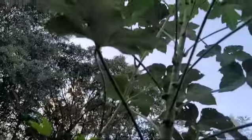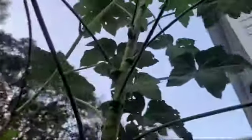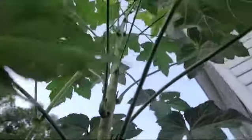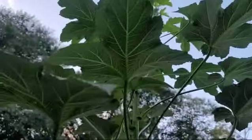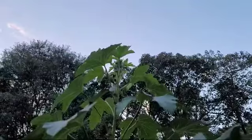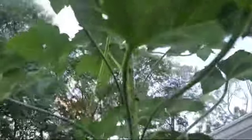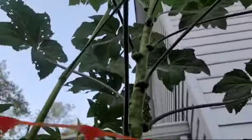I want to feature this okra tree right here. I've got so many okras from this tree, and I mean it's growing so tall. And if you look up top, you got okras up there still coming. Wow, this okra tree has treated me so well.